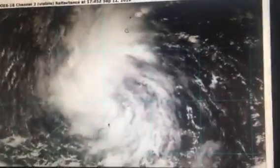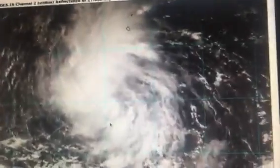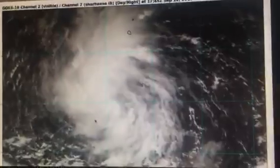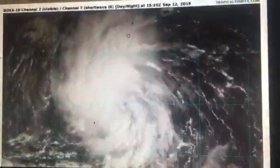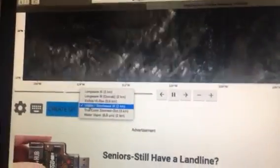Here's another one showing the storms on visible, zoomed in on the storm. And again, it's got all that convection and those very high cloud tops, and the rotation is very well defined. Another look at it, pretty much the same graphic on this one, except it shows the clouds at night, when night comes over the system as well.